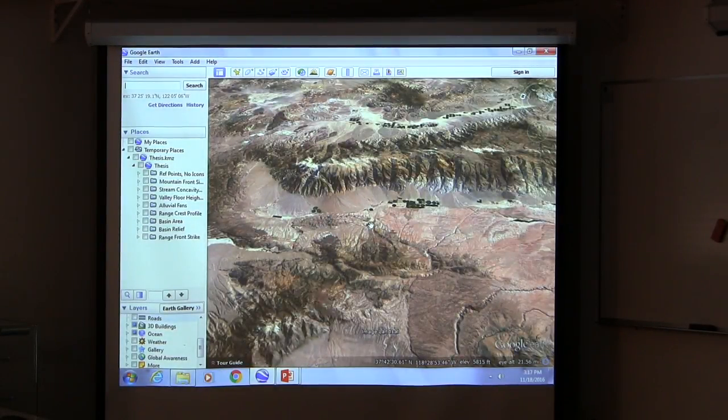This right here is a side view, so we're facing relatively east. This is the White Mountains, so this would be the north, White Mountains. This is Queens Valley right here. And then this would be towards the south.